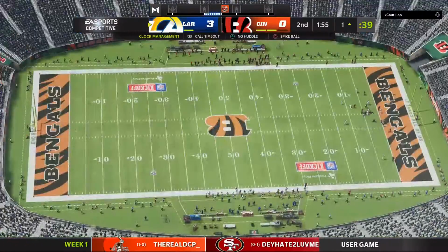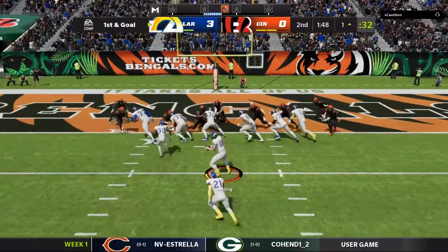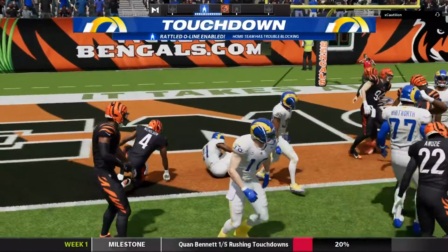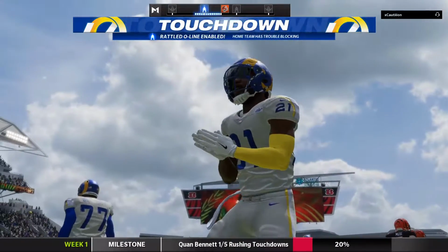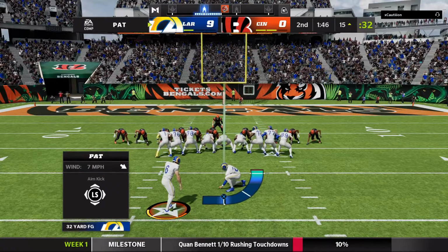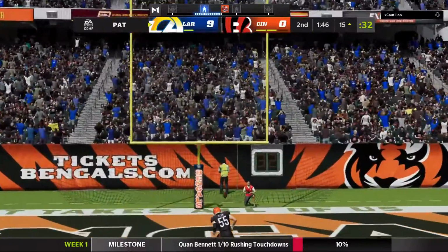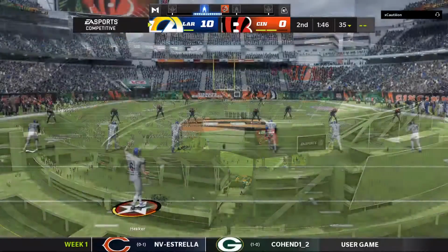Well, that was a unit that understood exactly where the first down marker was, handed it to their guy who could run it, created some space. And he's going to take this one in for a Rams touchdown. A great effort there. Taking it in. And the Rams add on to their lead. Extra point, a bit of an adventure, but it does make it through. And the lead grows to 10-0.